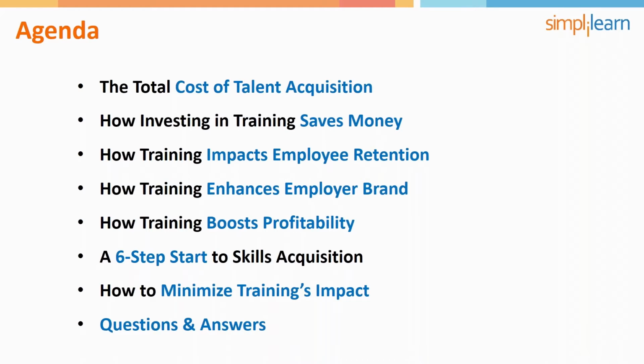One of the things that's really important in a high-growth economy, and India has experienced that for many years, and we've experienced that in Silicon Valley for many, many years, is how do we really get our best and brightest to be here 3 years, 4 years, 5 years out? Because the cost of replacing our A players is very high. How do we actually enhance our employer brand? Especially with the younger generation, the Millennials, they really want to understand, how is that company going to invest in me after I take a job? So that part of your employer branding is critical. I'll also talk a little bit about how you boost profitability, and then give you a skills acquisition for dummies type approach, a 6-step way to start.